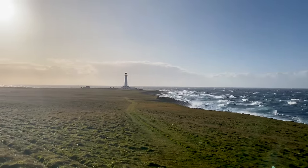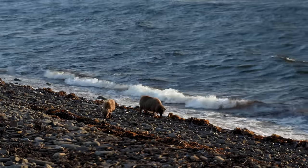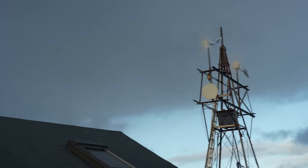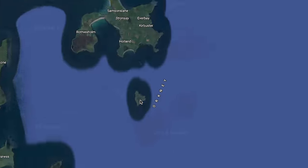Welcome back to Alskerry, a remote farm in the Orkney Islands of Scotland. The island was my home throughout my childhood, living alongside a flock of rare breed sheep that eat seaweed. Our family have lived in this wild and beautiful place in the middle of the North Sea for nearly 50 years.